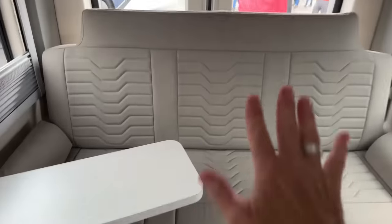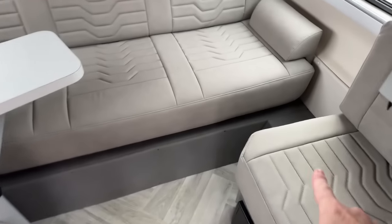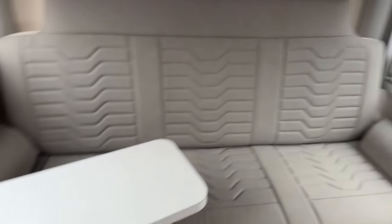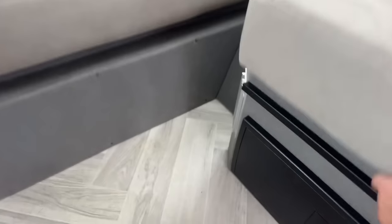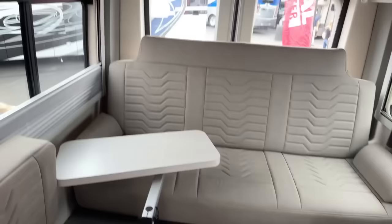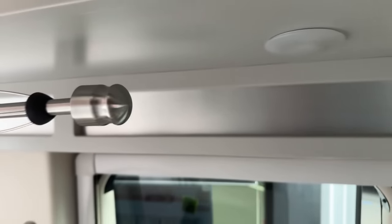But this is the power bed, so this comes down this way, and then these two meet. And that makes two twin beds, or you fill this all in, right? You probably know the deal. Here's the rail, and you put a cushion here, and then this whole thing becomes a bed. Again, fairly familiar. This has got the brushed aluminum. I didn't see that in the other one.